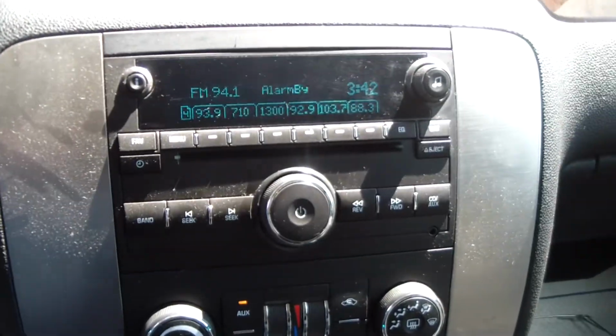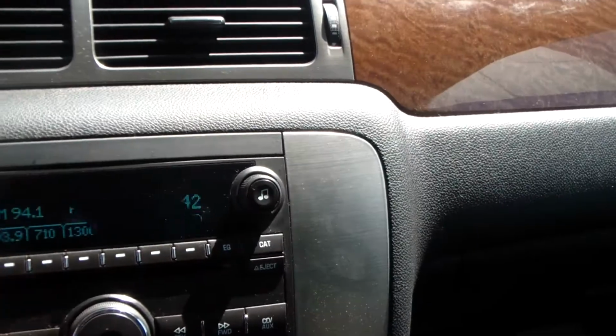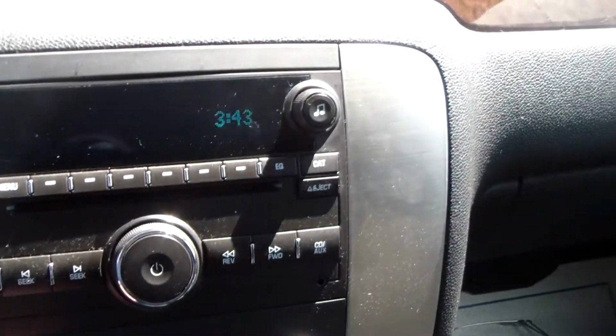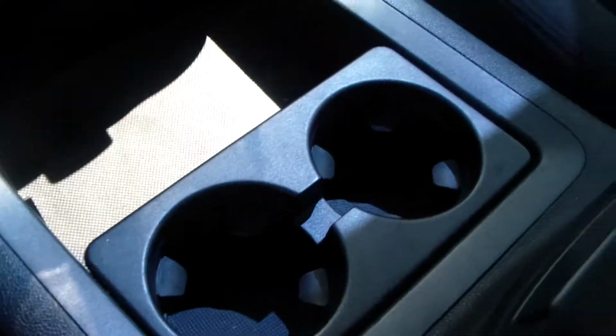And as we look at this stack display with the radio up here, many different channels, buttons to choose from, your powers here, and then air conditioning, heat, defrost, everything's right here. And you can see a lot of storage in this Yukon as well.